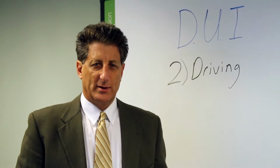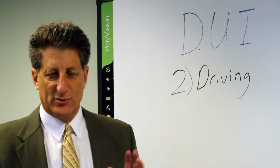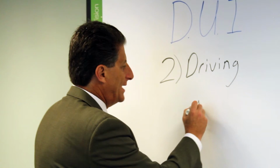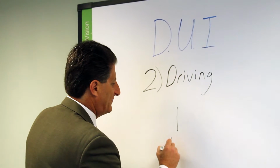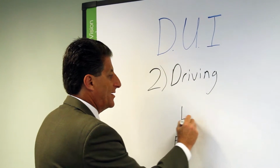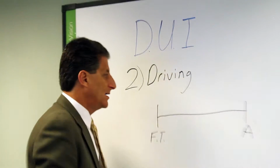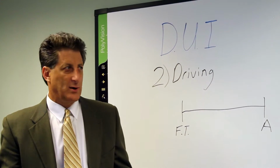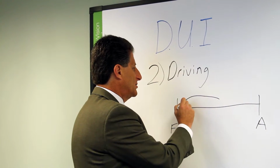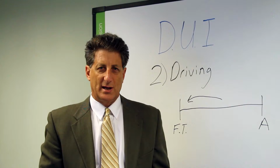The second thing that we look at on DUI cases is your driving. And there's a range of driving. On one end, you have fix-it tickets. On the other end is accidents. So when we're dealing with DUI cases, ideally, the closer you are to this end of the scale, the better it would be in negotiating your case.